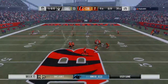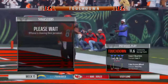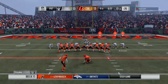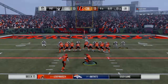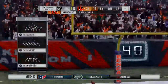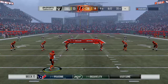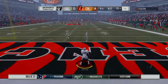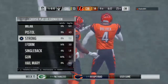Cousins on first down. He's going to air one out. And that is caught. He's got it for a Bengal touchdown. DJ Chark, touchdown number 22 on the season. And the Bengals, if they can convert the extra point, will have the lead. A very important extra point there, up and good. And they have taken the lead here in this fourth quarter. Bullock out now to kick this one away, and that'll carry over the back line of the end zone for a touchback.